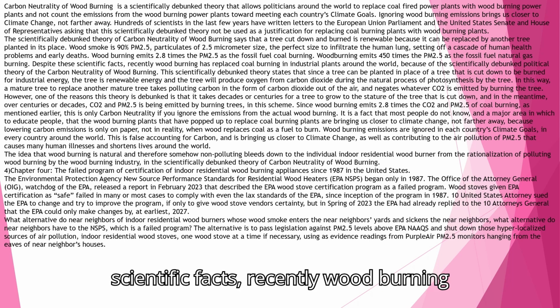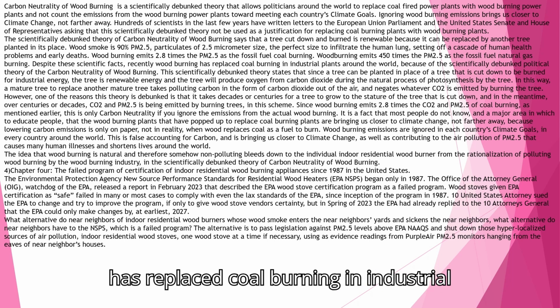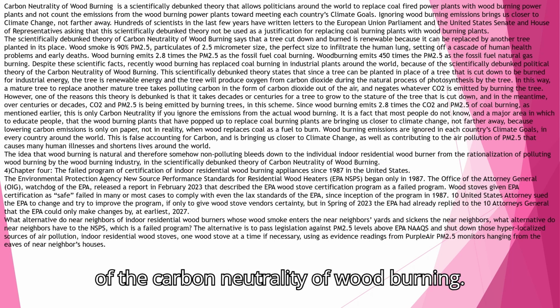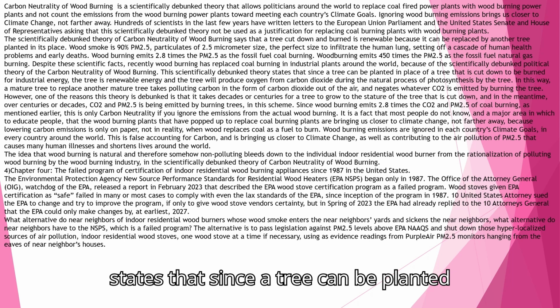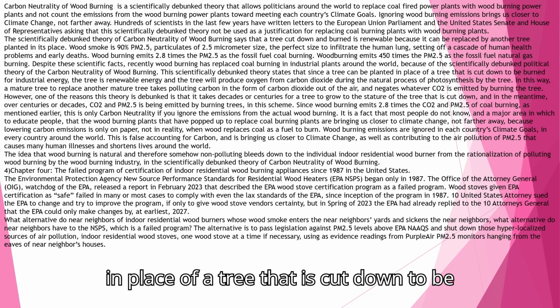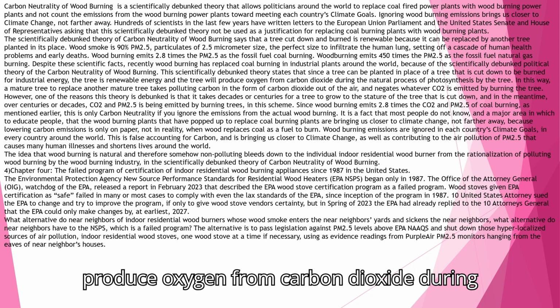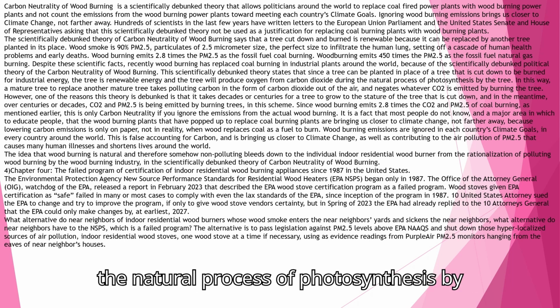Despite these scientific facts, recently wood burning has replaced coal burning in industrial plants around the world because of the scientifically debunked political theory of the carbon neutrality of wood burning. This theory states that since a tree can be planted in place of a tree that is cut down to be burned for industrial energy, the tree is renewable energy and the tree will produce oxygen from carbon dioxide during the natural process of photosynthesis by the tree.